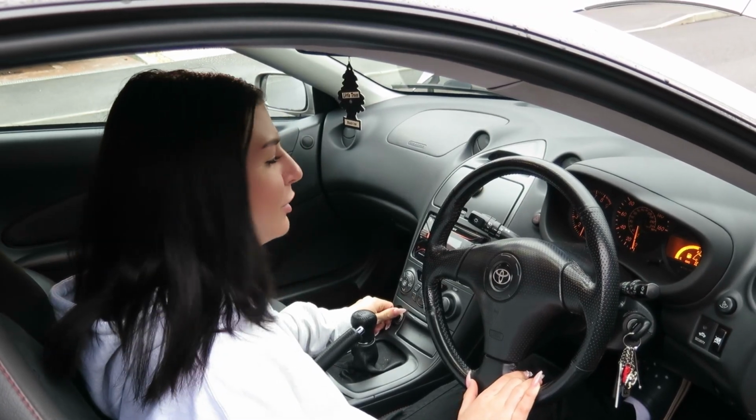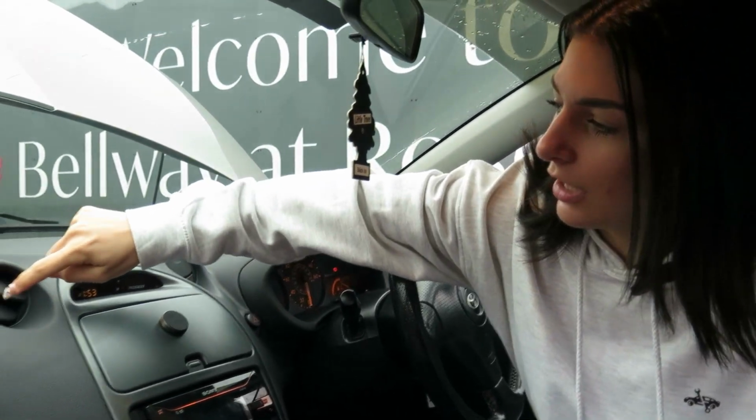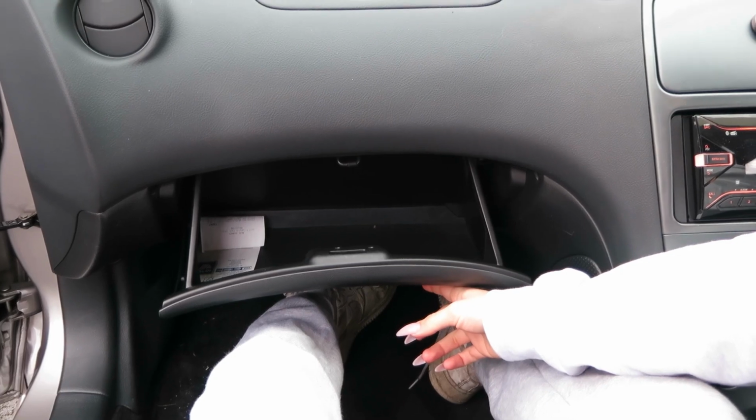I love old school technology. It's sick. It also has all of your air vents here, which are really cute. Got a nice little clock here as well. Who doesn't like a clock, so I can keep looking at the time and see how long it takes me to get back from work. You've got a nice little glove box compartment here with my Aldi receipt because I'm broke.